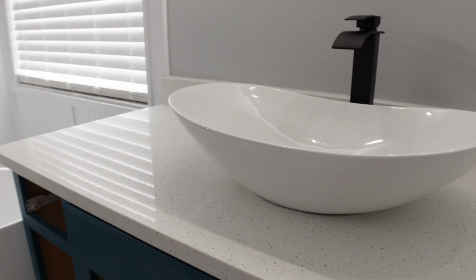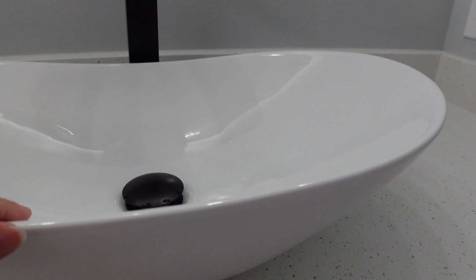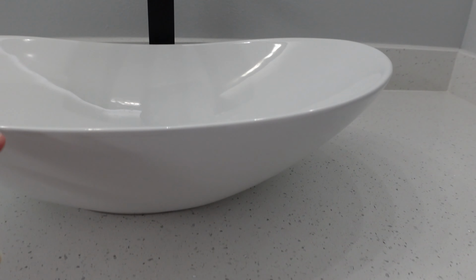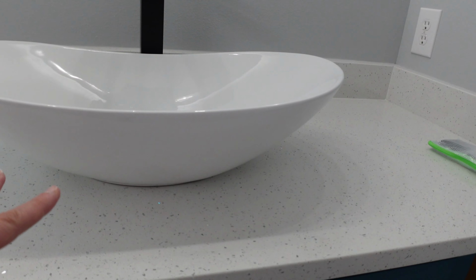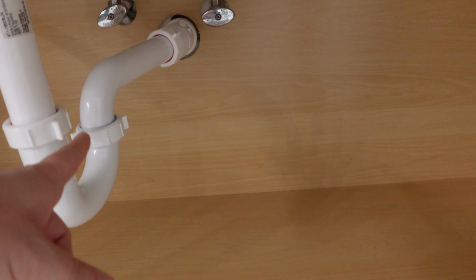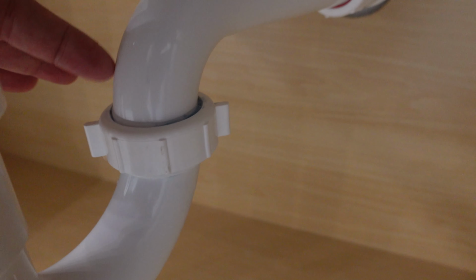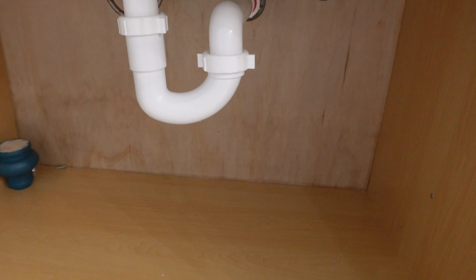The sinks do work. We did have to have the plumbers come back after they left yesterday because it was leaking under here from the drain. So that is now fixed. It does not leak from under there. Now this is leaking, as you can see down there. It's leaking from this pipe here. This one, same thing. This was leaking, so every time you put water in it, water would just seep onto the countertop from there. That is fixed. Mine is not leaking. Everything works on mine.